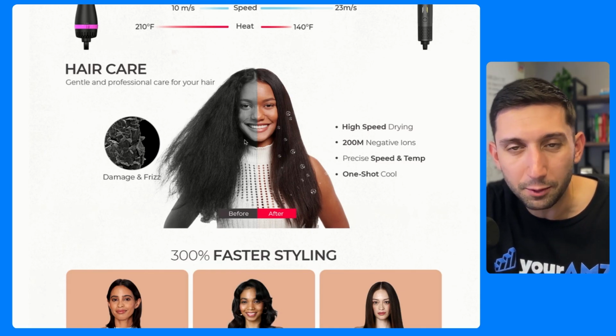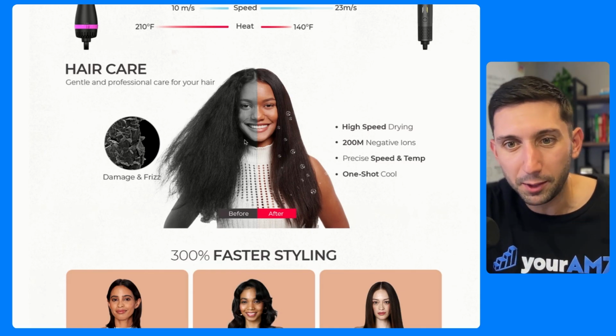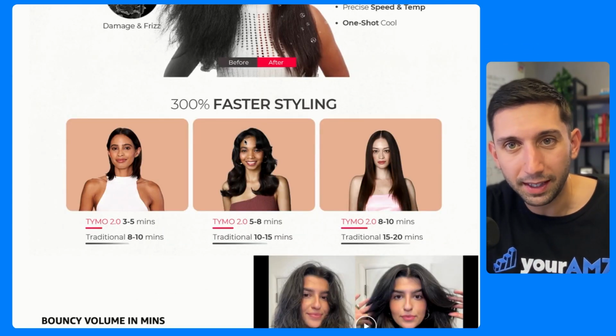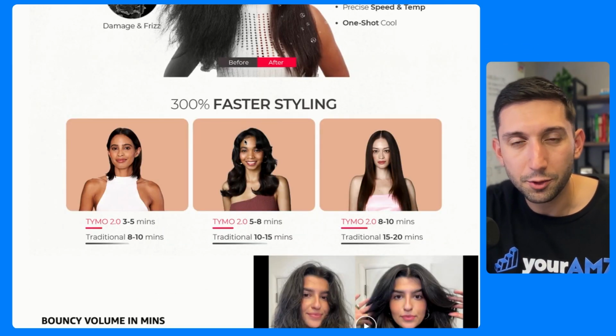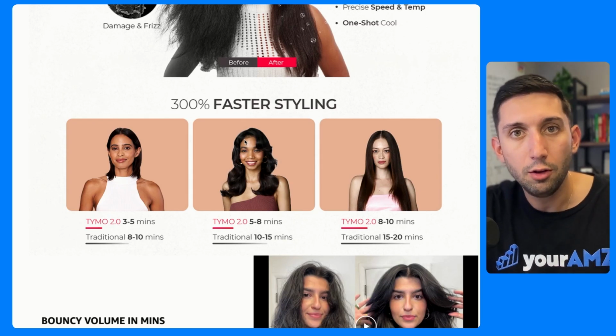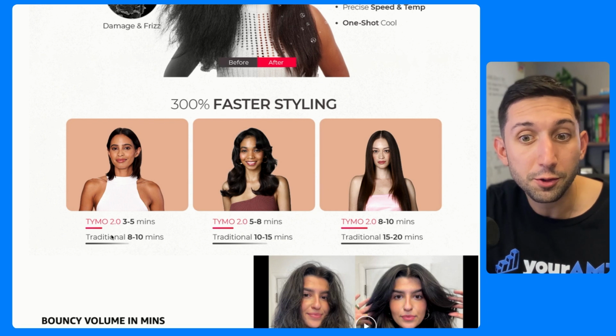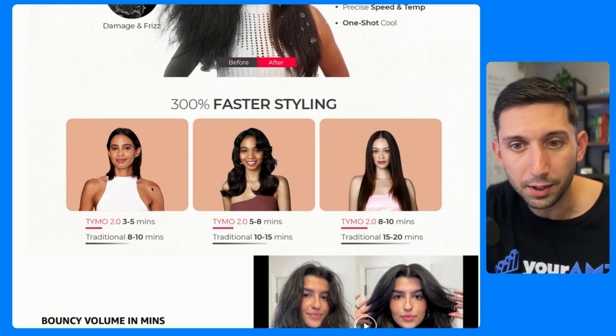And they're actually adding some black and white to kind of beef it up a little bit, make it more dramatic. Again, faster, right? We talk about time delay, right? It's not just the dream outcome of minimal damage to your hair. You also get your result faster. And so you've got the Tymo versus traditional, right? 3 to 5 minutes. Here's what you're going to get.